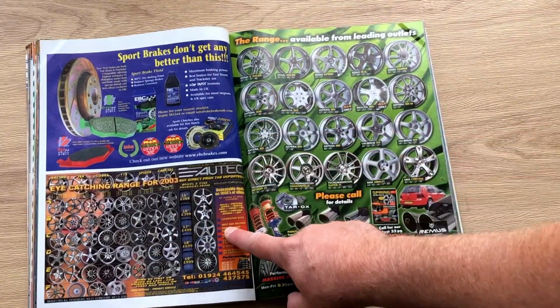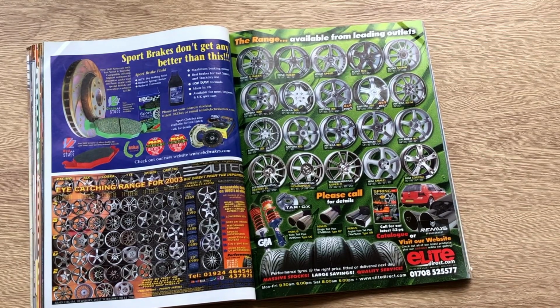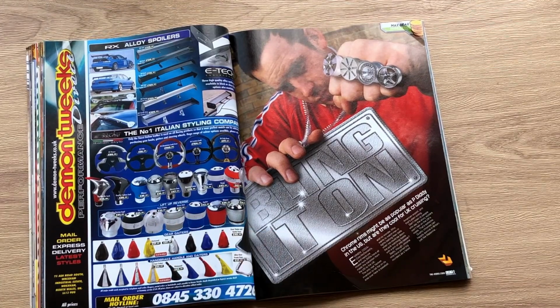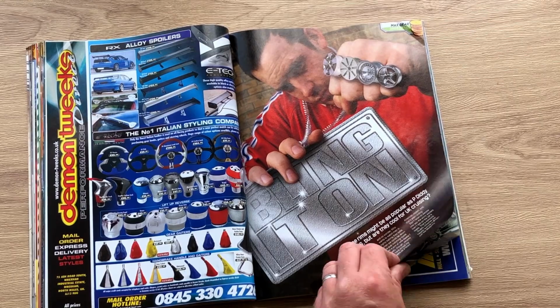again. EBC brakes, they're still going. Ortec. Just wheels, man. Elite, they're still going in Raynham. Team Tweaks again. And then something about chrome rims.